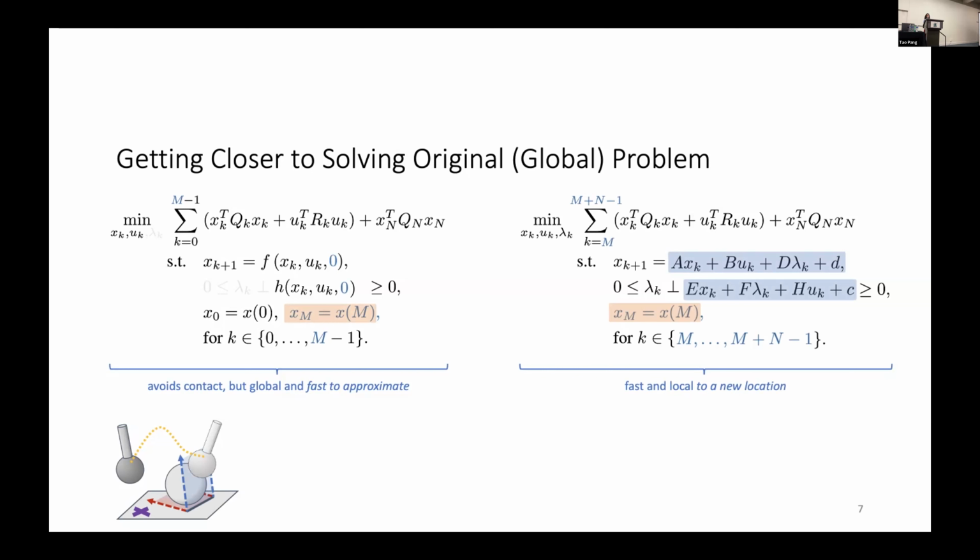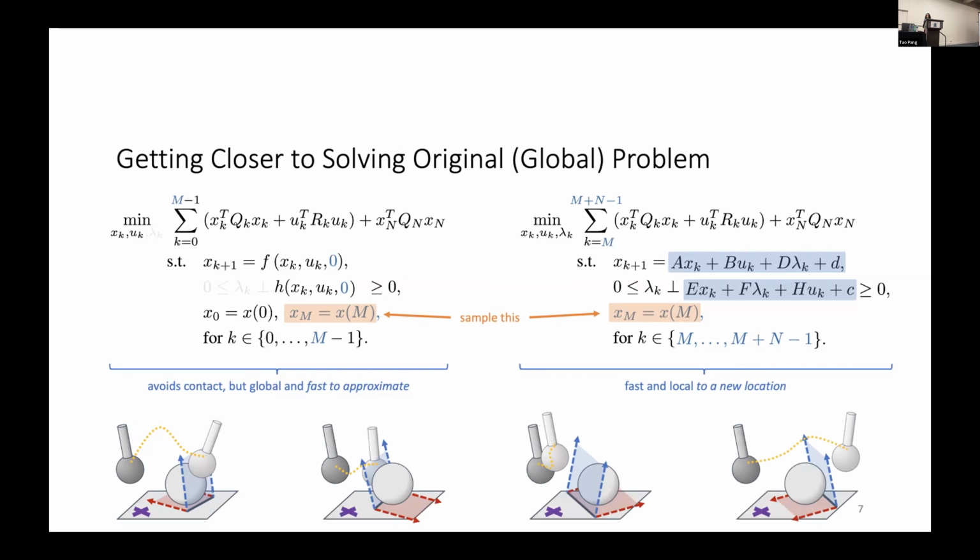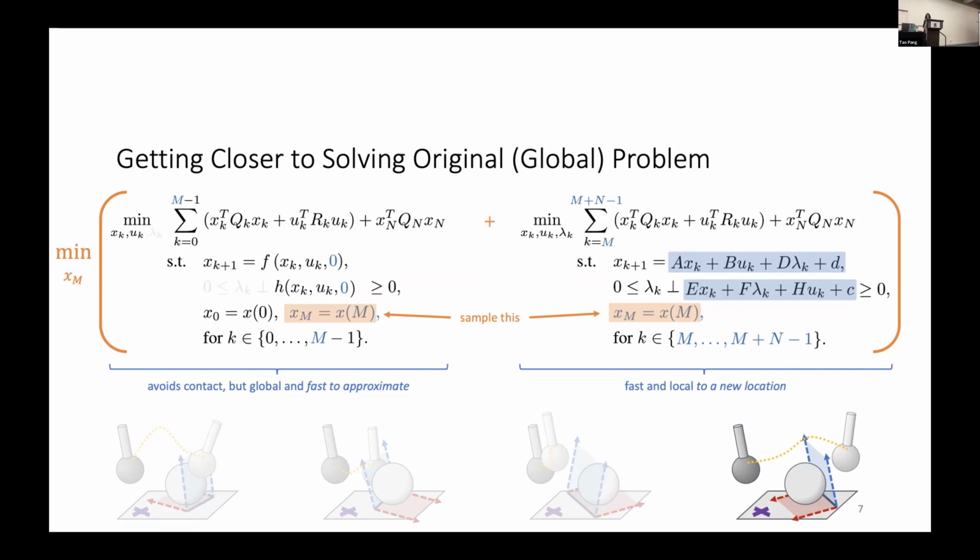The right problem still uses local LCS dynamics and contact constraints, but that LCS is not local to where the end effector started. It's local now to the ending configuration of the left optimization problem. And because we didn't change the structure of this optimization, it's still as fast as it was before, and thus fine with doing it at real-time rates. If we sample potential values for this intermediate waypoint, and then we find the minimizing sample of the sum of these two parts, then what we end up with is something that allows your robot to explore globally. And then once it's at these different positions, it can act locally in a way that's fast.